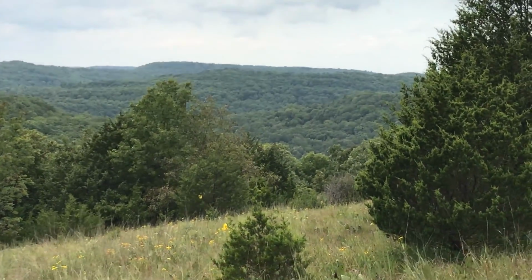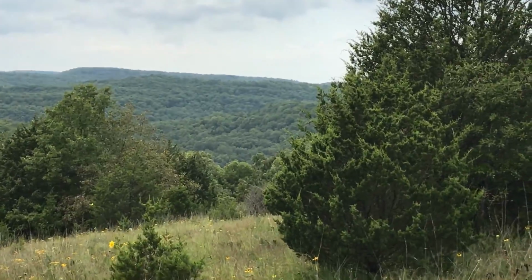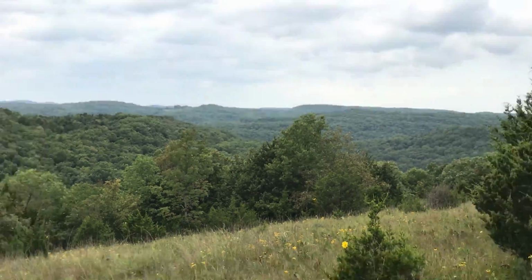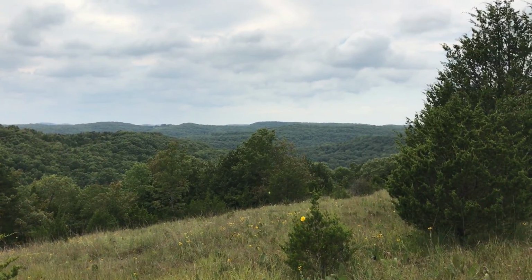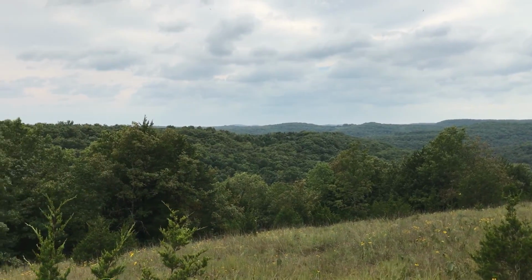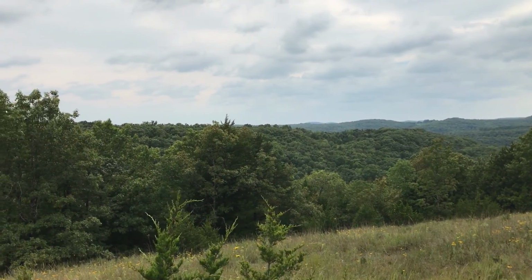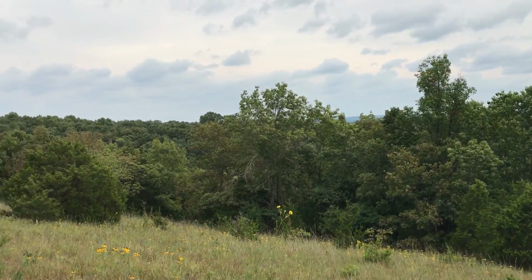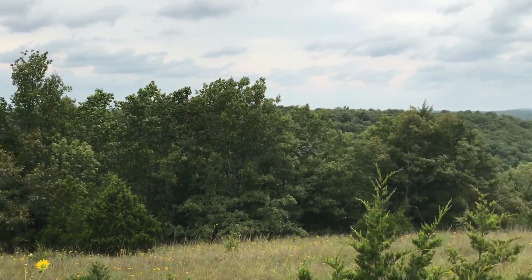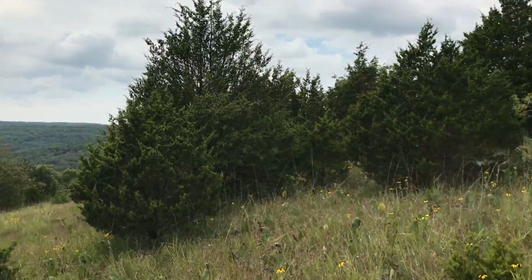When we first did this project up here, I had the opportunity to come out here in the fall when the leaves were changing, and it was unbelievable. What a gorgeous view, looking at all those hills and hollers. Awesome property. Come and explore this one.